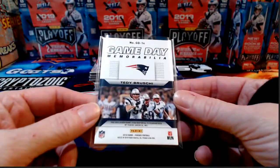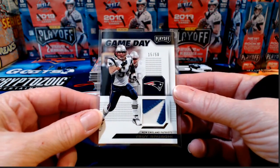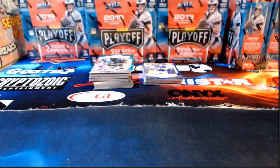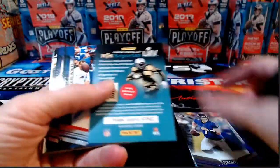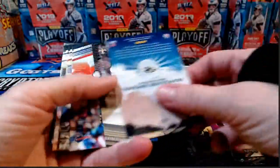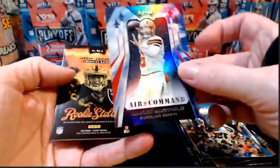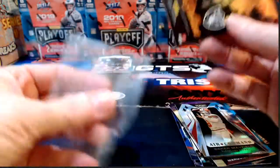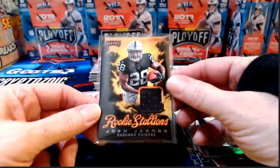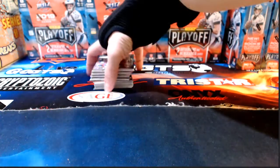A game day memorabilia. Oh, for the Patriots, throwback. I always say his name wrong, Teddy Bruschi. But anyway, I said it wrong, and I know I did. It's numbered to 50. And that's a cool little hit for the Patriots. I like that. We pull his autographs every once in a while, too. I mean, we haven't out of here specifically, but also this is only the second break of this particular product. And we have a Josh Jacobs relic for the Raiders. So that's both of our relics out of this box and one of our autographs with the Drew Lock, I guess.